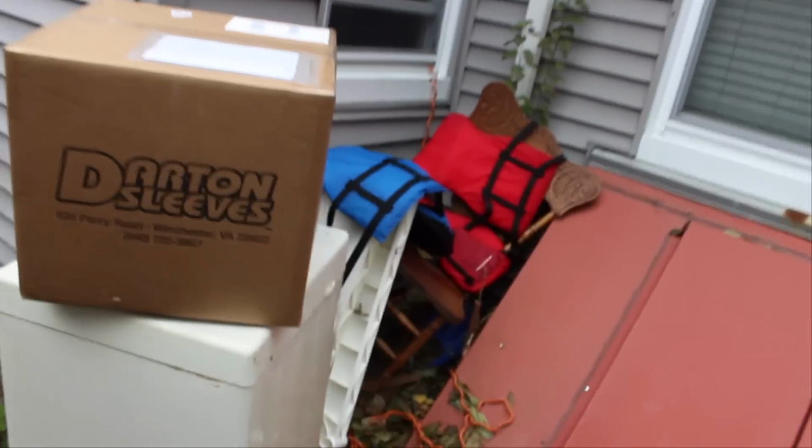FedEx dropped off the other package. It was the same delivery guy, but he said that another delivery truck had it in Salem, but honestly I think he just didn't know he had it in the truck. So there it is. I got my other box.